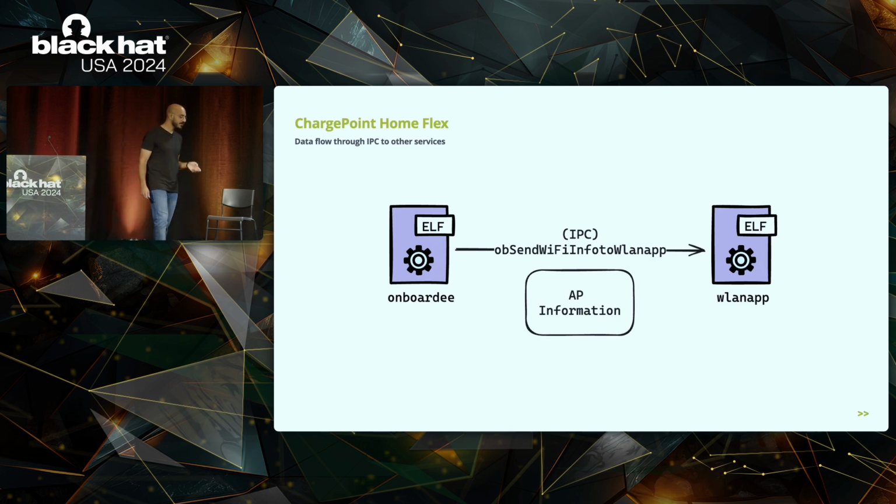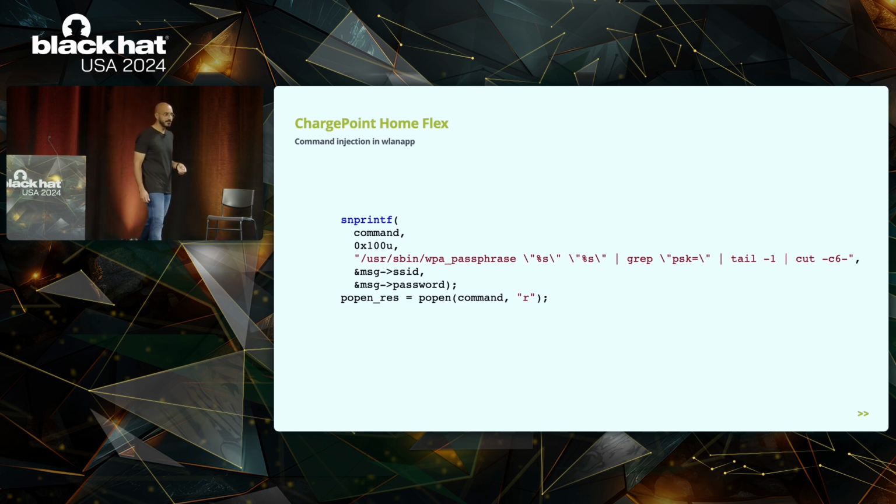Now, for WPA2 access points, there is a passphrase, and usually that has to go through a key derivation in order to get turned into a pre-shared key. So how did WLAN app deal with that in the WPA supplicant conf? Well, they use the wpa_passphrase utility from the WPA supplicant tools, but they just passed the parameters, the password in this case, unmodified, unchecked, unsanitized from the user. So pretty straightforward command injection. It's used in the context of a shell.